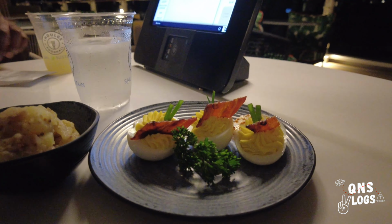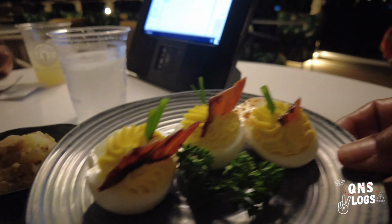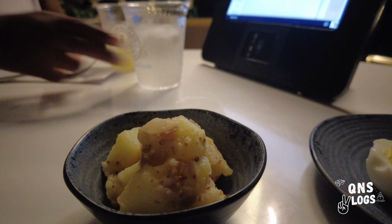So the double eggs have come, and they're topped with bacon, y'all. Candy maple bacon, Shay said, and the chunky potato salad. The double eggs, they're okay for like cruise ship double eggs. The candy maple bacon on top gives it that unique edge. It's more savory, and there's no sweet component to it. It's more mustardy. But the candy maple bacon kind of makes up for it not having that sweet touch. But they're okay.